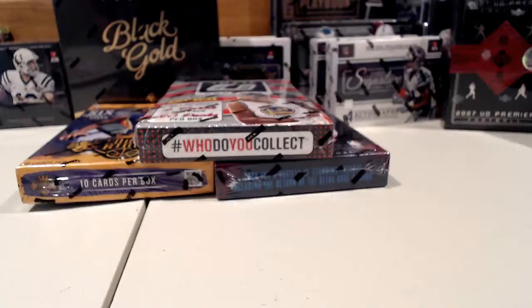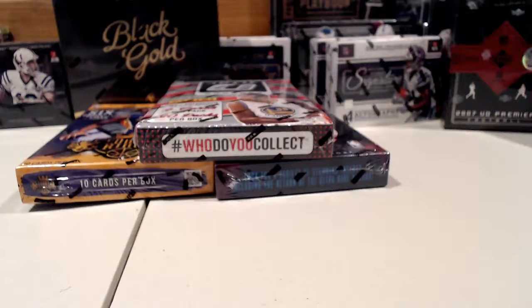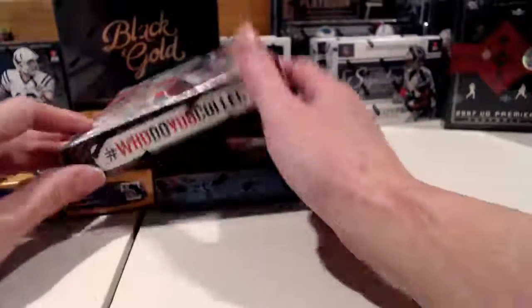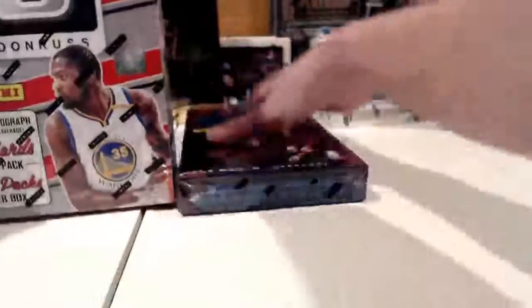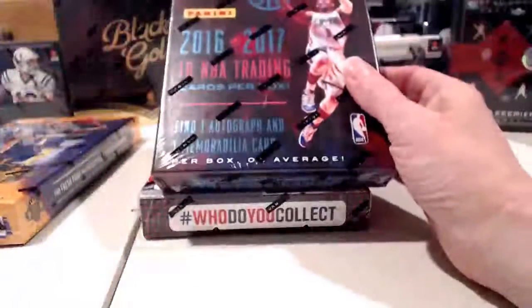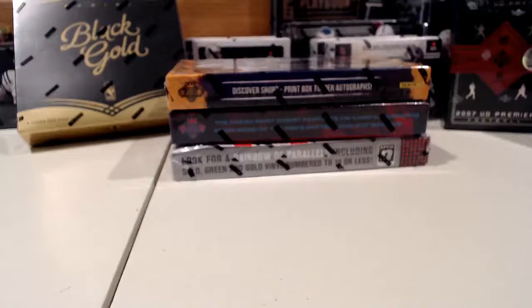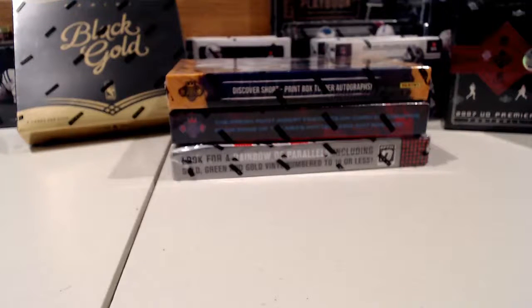So tonight we have some basketball, and apparently I did not choose a very popular mix of products because, whoo, this was ugly tonight. There was nothing good about these breaks tonight. But hopefully we will still pull some good things out of them to reward those of you who did take a chance on it. So one of our breaks will be this box of 2016-17 Optic, a box of 2016-17 Court Kings, and a box of 15-16 Court Kings. And then the other break is our fun box of 15-16 Black Gold Basketball. So those are the only breaks we have tonight. Really not a whole lot of stuff, so it won't take us long.